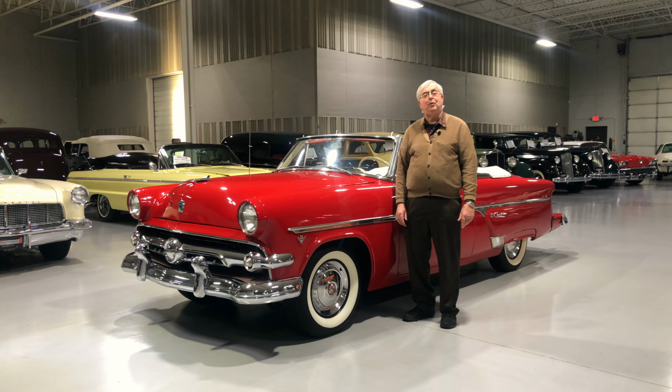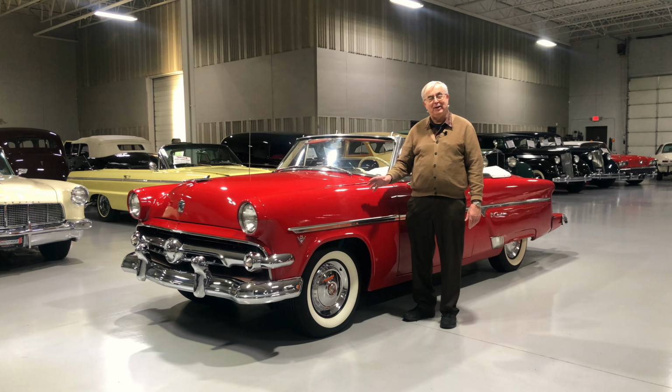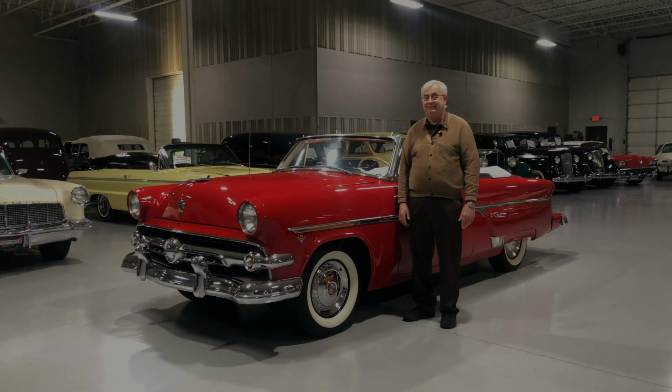Today we're going to talk about one of our latest acquisitions, a 1954 Ford Crestline Convertible. Talk about something to look forward to in Minnesota weather. Maybe you can enjoy it right now. We'll tell you more in a moment.